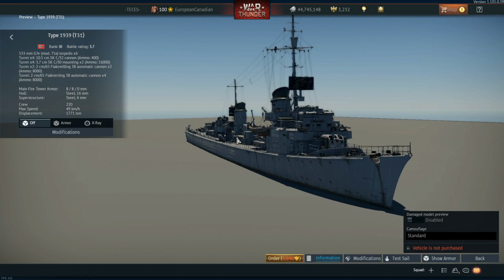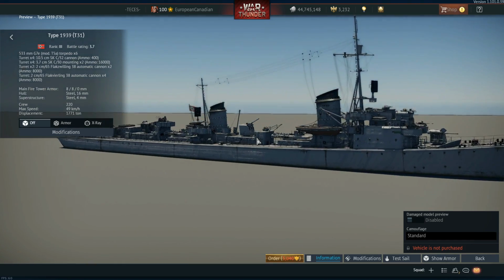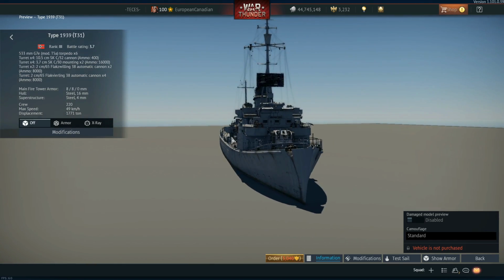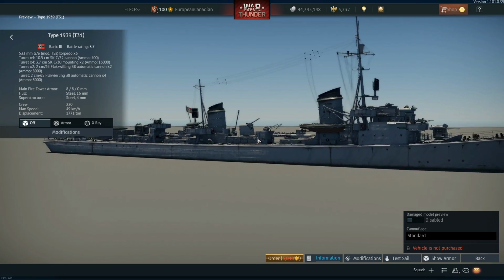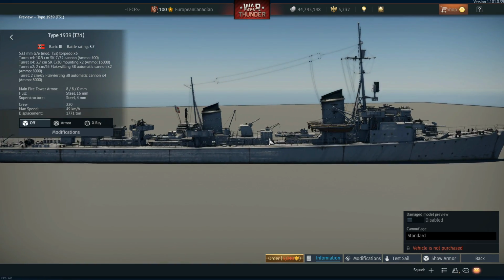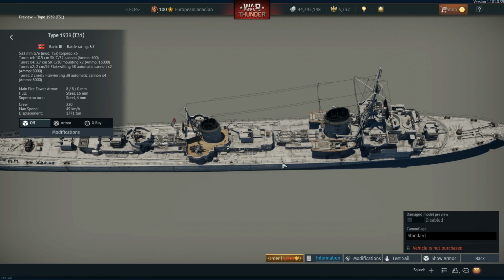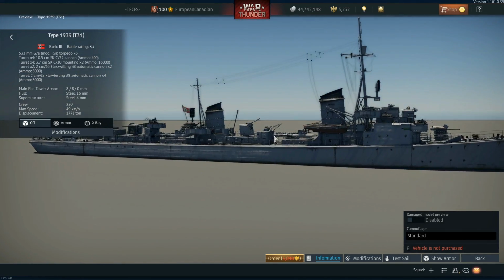Also has quite a large crew complement of 220, and with the 105s, you can hull break stuff with no armor. So you can hull break a lot of PT boats, a lot of battle boats, and have a pretty fun time with it. Also has a ton of torpedoes as well that you can see here, which you can use against the destroyers.